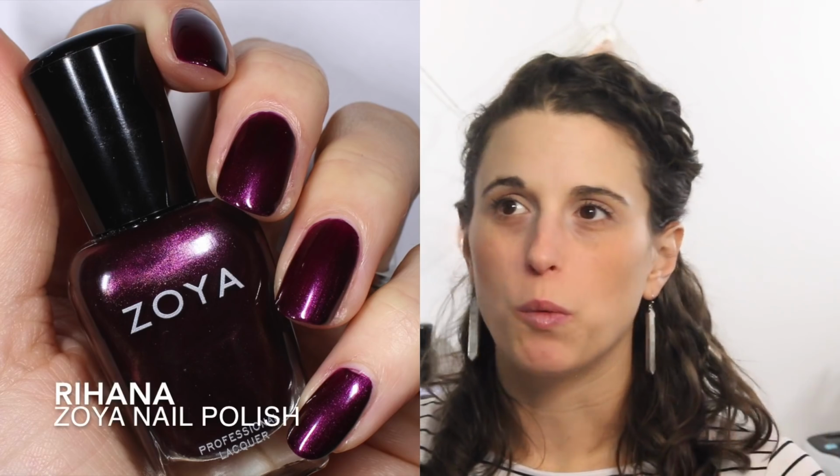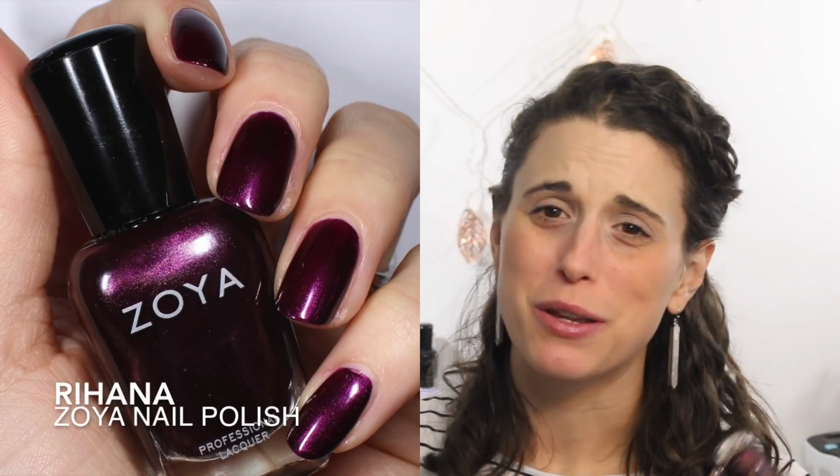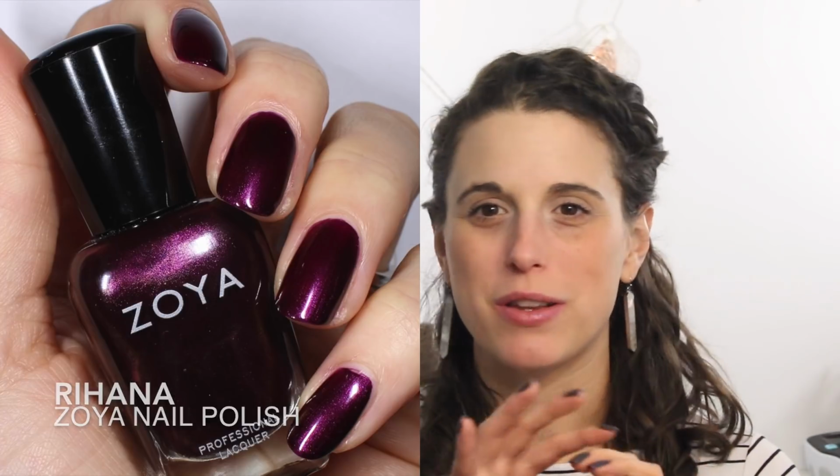All right, and then Zoya has so many gorgeous purple metallics. This one specifically is Rihana. I could have picked one of like 15 purple metallics. Zoya has so many pretty ones, but this one I absolutely love. It's so gorgeous. It's beautiful. You get a little bit of this gold pearl shimmer on the nail. You get this super warm kind of winey base. It's really, really beautiful.